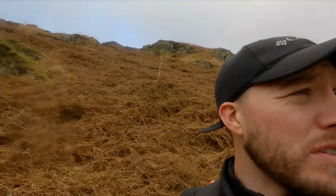Looks like a fairly nice path, this one. Looks like it's a gradual ascent, which I prefer. And that's the last one of the day. Not wanting to kill yourself. But some fantastic views up here.